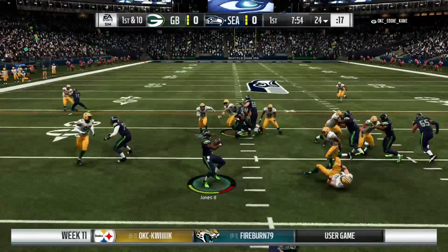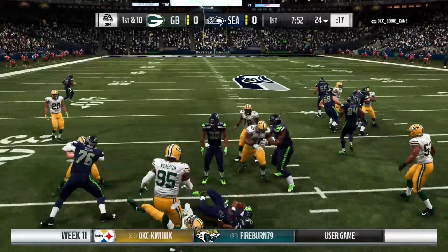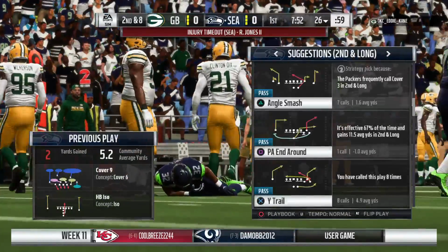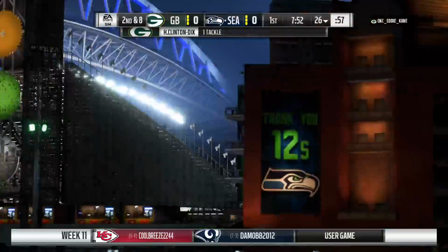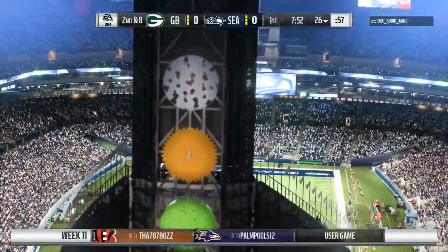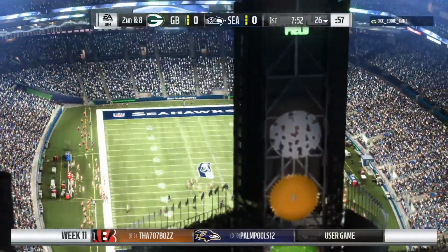A first carry now for the rookie from SC. It's Ronald Jones. And he was able to shed the tackle, but the reserves come in for the stop. Now we're going to get a timeout here as it looks like there's a Seahawk injured on the play. We'll check on his status when we get back.